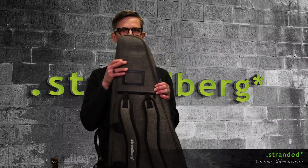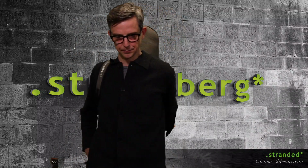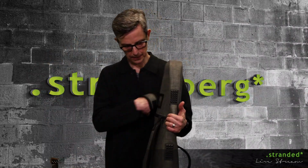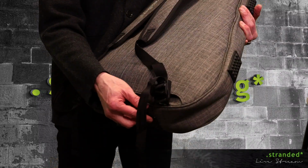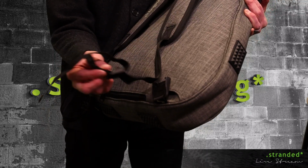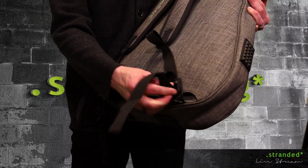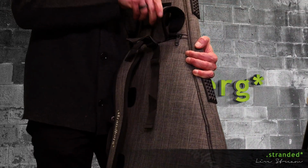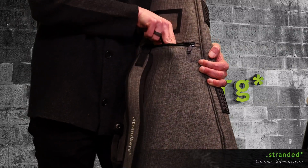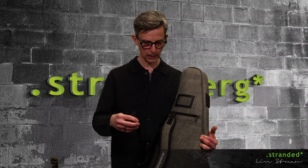So what we did with this bag is it's got the normal straps like this, of course, but it also has, so these are Fidlock locks, if we can show that. These are magnetic and they snap in place really easily and very secure. So you can easily just pull that out and stow away this strap. And obviously you can stow the other strap as well.